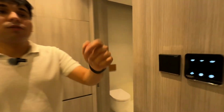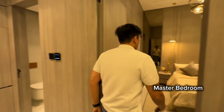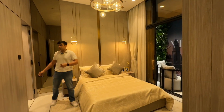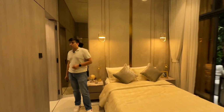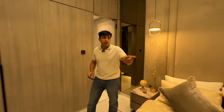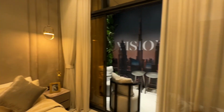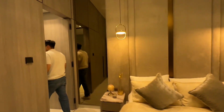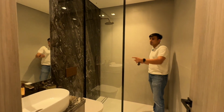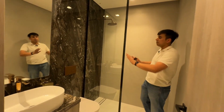And if you enter the one bedroom, which is at the back, this is the size of the one bedroom, the master bedroom with an ensuite bathroom. Here are your attached wardrobes, a balcony at the back, and finally the master bathroom. All the fittings that you're seeing here, you'll be getting with that color scheme and this marble fitted on the walls.